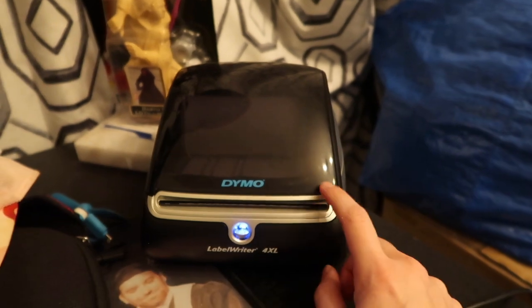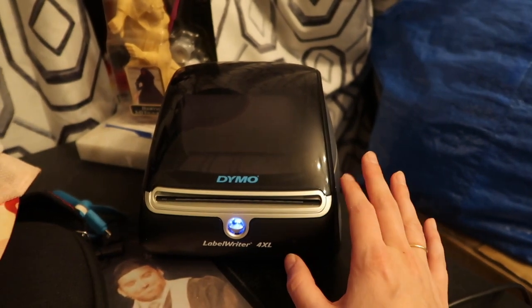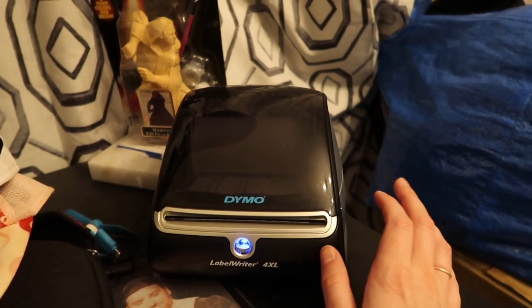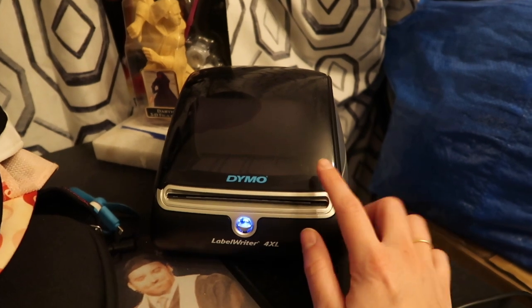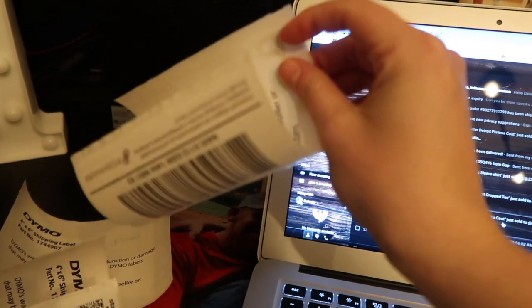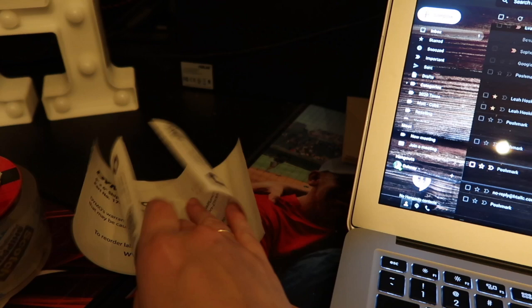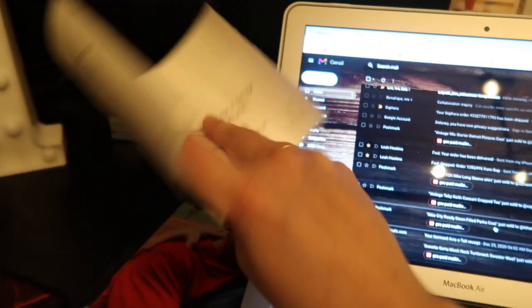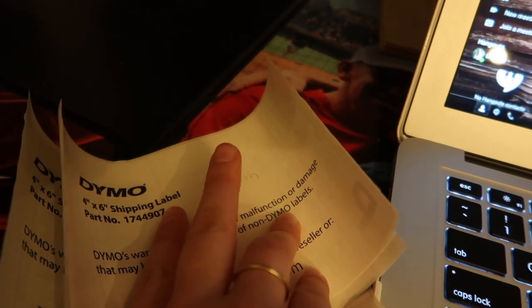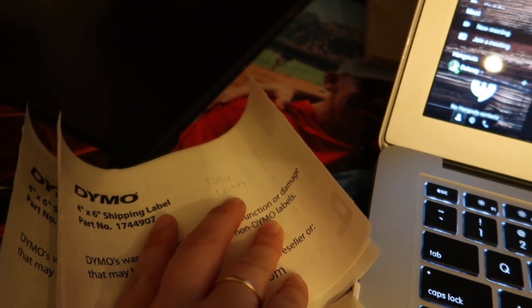I just use a Dymo label printer. I love these because you never have to replace the ink. It is a thermal printer. It has made my life so much better and so much easier because they just print out on these little sticky things. So I just peel this back off and stick it right onto my package. And then as I print out my labels, I just write on the back a brief description of what the item is. That way I can go out and put it on all the correct packages.